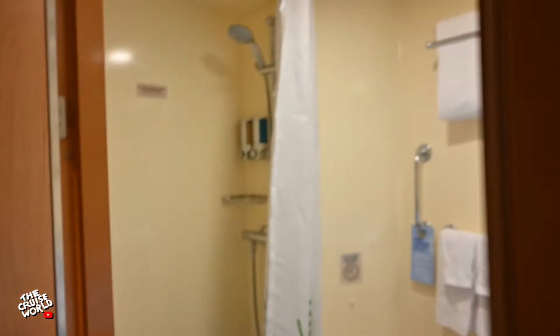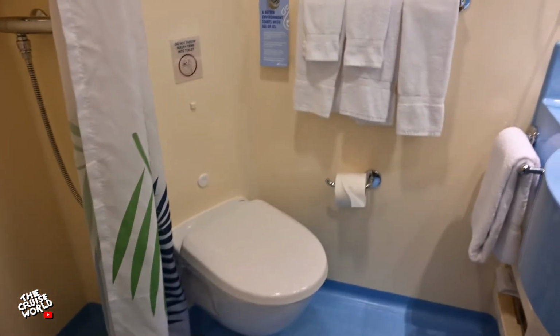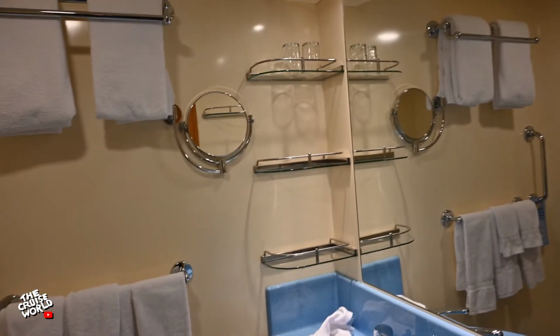Right across from that is our bathroom. Now this is a pretty standard cruise ship bathroom. We've got the shower area with the shower curtain and the toilet, and of course the sink and mirror.